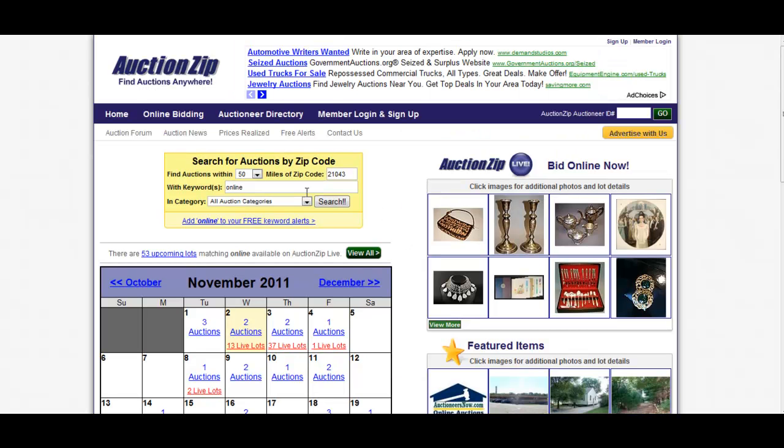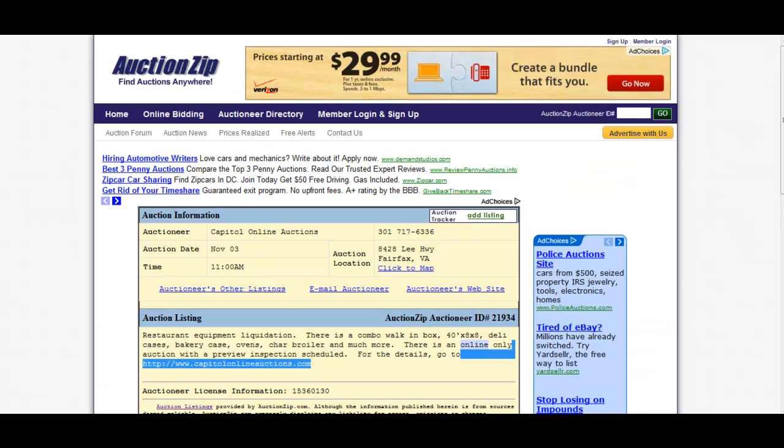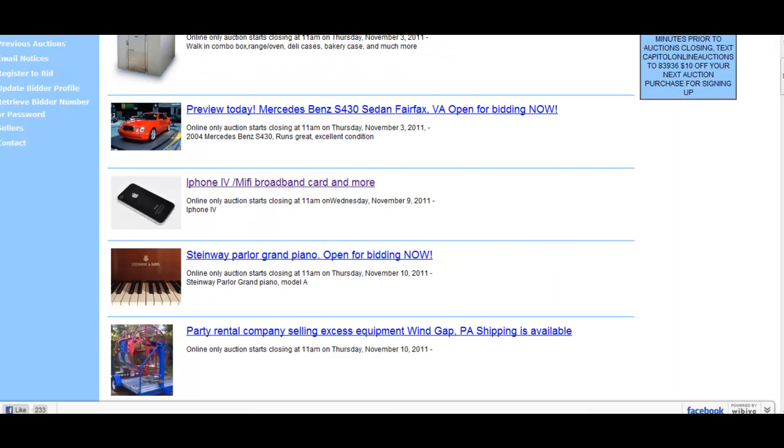Today we're going to be looking at finding business liquidations online. It's AuctionZip. You should be familiar with this site by now, but if you're not, play around with it for a little bit. We can use this to find basically liquidations and estate sales and all the good stuff online. What I mean by that is we can actually buy things online. We don't have to actually go to the auction. In many cases, a lot of these will actually be online only. As you can see, online only here.